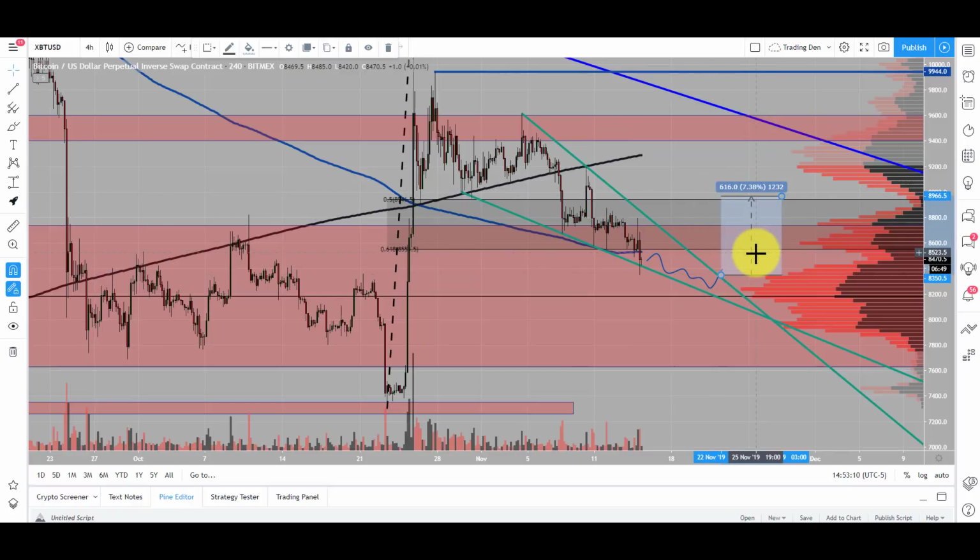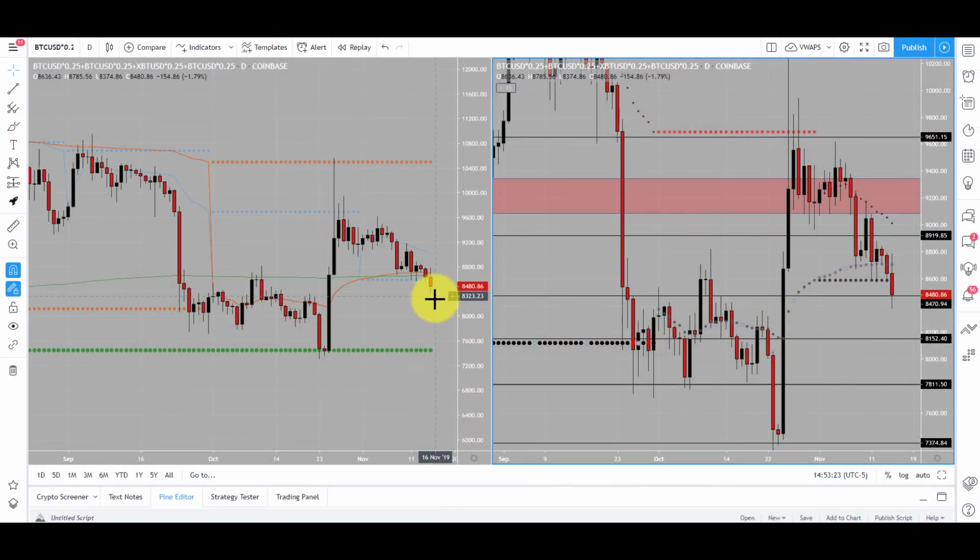That's about a 7% move out of this descending move that we have here. So that's what I'm looking for this week, guys. That's a sweet spot in that area. Note the VWAPs.